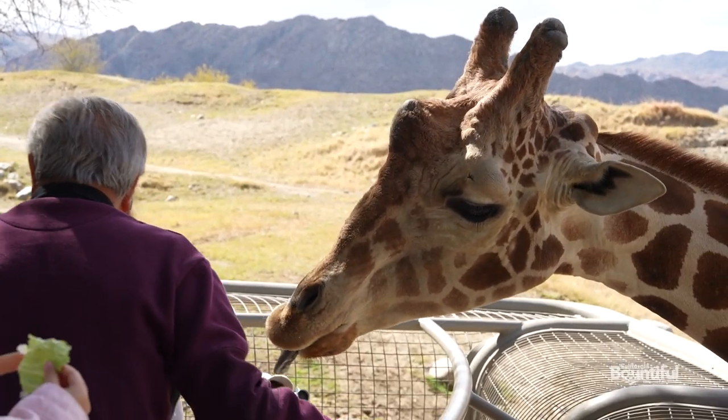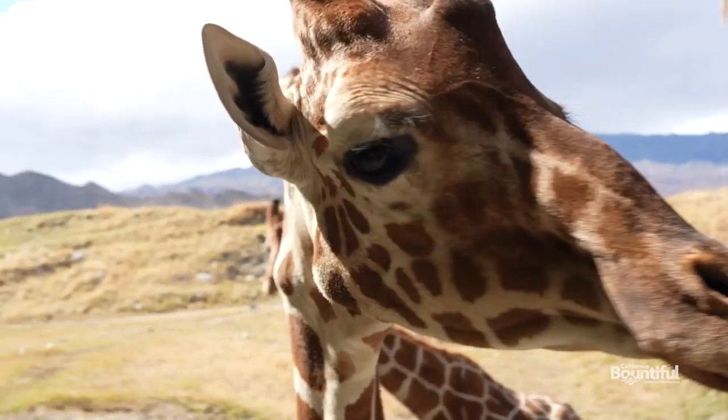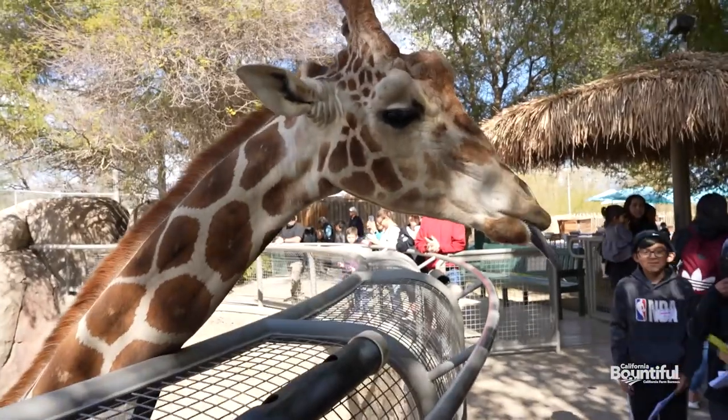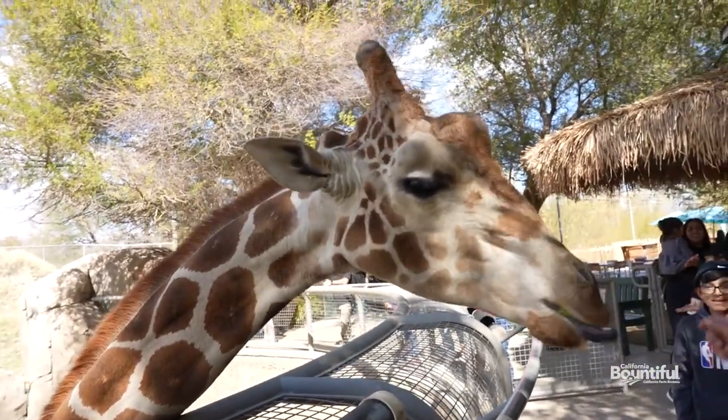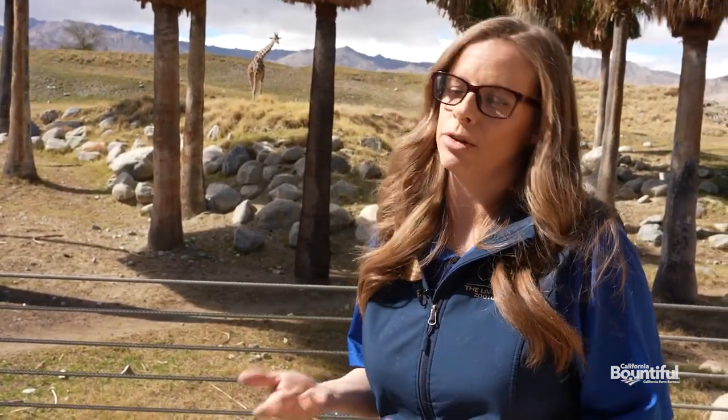Every time somebody feeds a giraffe, it's an amazing experience. It's one of the reasons we do it here, because you get to get kind of eye level with the giraffe and you get to see their tongues. They have an inch of tongue for every foot of their body, so their tongues can be up to 17 inches long, and it's really great, especially to see kids or adults that have never even seen a giraffe be able to feed and experience that tongue and experience how they eat their food as browsers.